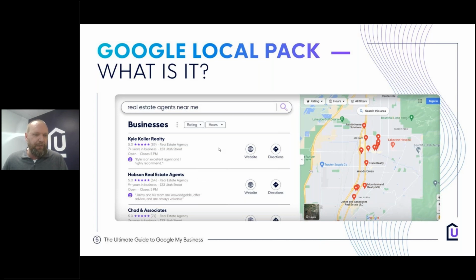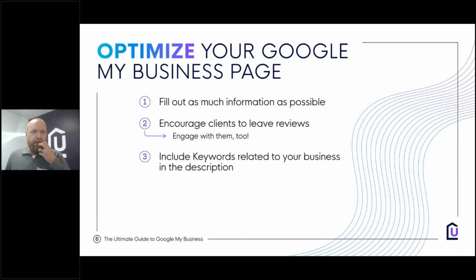Kyle Kohler Realty, also not real because we're brokers and on the mortgage side. But this kind of gives you an idea when someone Googles real estate agents near me, right? So keep that in mind when you're building this out.